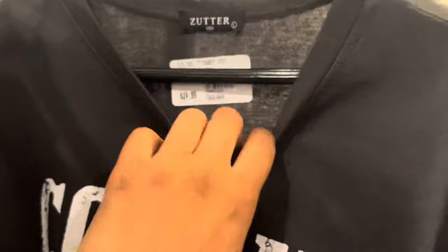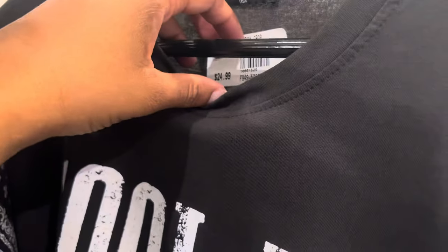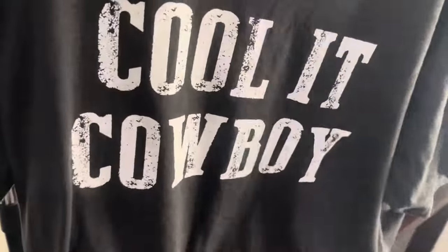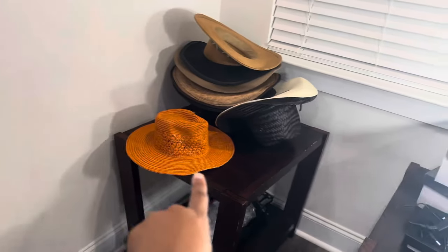It's in a size extra large, and I'm pairing this skirt with a shirt from Palmetto Moon in a size large, and I purchased this for $24.99. It says Cool It Cowboy. Really excited about this video, guys. Here are all my hats. I do have one more dress I'll probably bring down for this orange hat that I pretty much ruined, but I'll have to explain that later.